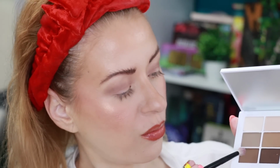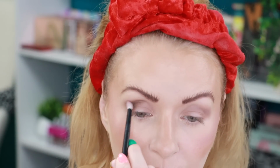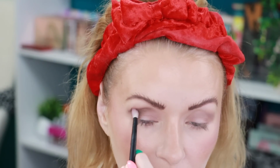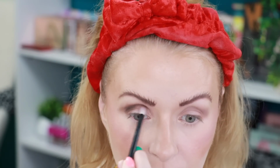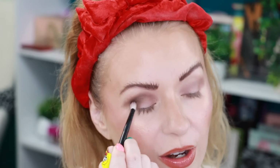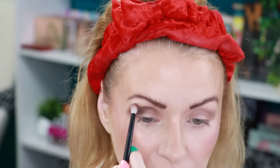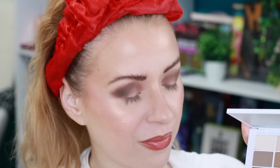Now on a Refer 13, I think I'm going to go into this shade right here. I'm going to focus that in the crease. These are some very pigmented shadows. All right. Ooh, we got a nice smoky eye going. But you know what I want to do? I want to try this deeper brown shade right here. Just focus it right out here.